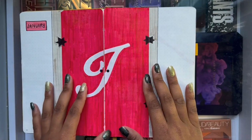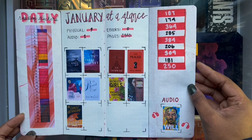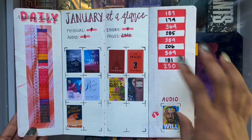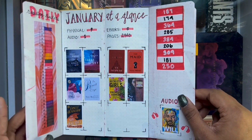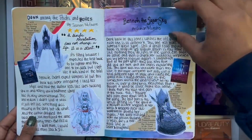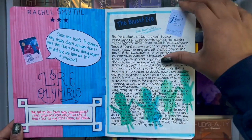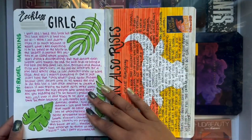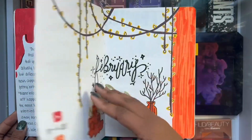And then we get into my monthlies. So I won't talk about these too much because they can be spoilers. This is just supposed to be a door, opening the door to the new year. I tracked how many days I read in a month, the books I read, and etc. So in January, I ended up reading 9 physical books, and I listened to 1 audiobook. And I just take these pages and write my thoughts out about the book, doodle something that's related or reminds me of the book.